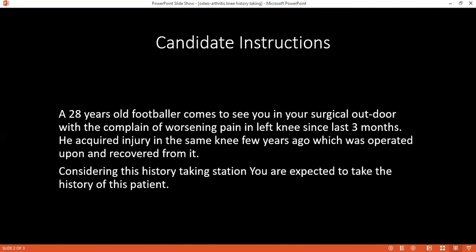How do you plan to manage this patient? Yeah, the plan of management is to complete my examination and do investigations like full blood count, ESR, CRP, the C-reactive protein, rheumatoid factor, and a knee X-ray, standing and weight bearing, AP and lateral view.